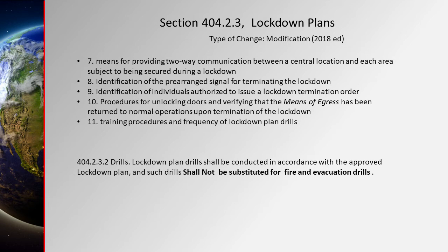So at least annually it needs to be updated, and more often if necessary due to staff changes, occupancy changes, or maybe the building physical layout changes. Some examples there might be that the principal moves on to a new school and there's a new principal. So that list of individuals who can authorize a lockdown or a termination needs to be updated.